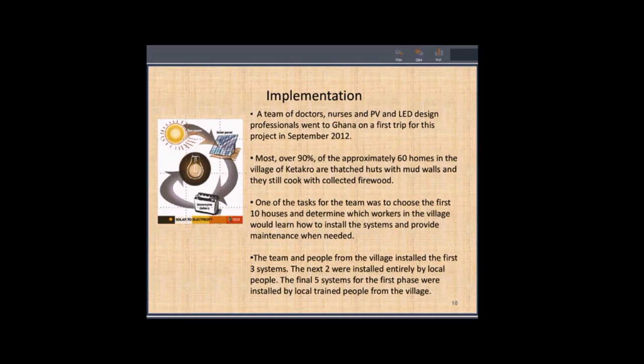So one of the tasks for the team was to choose the first 10 houses and determine which workers in the village would learn how to do this. The team and the people from the village installed the first 3 systems, and the next 2 were installed by the local people. The final 5 systems for the first phase were installed by local people. The whole idea was to transfer the technology, supervise, keep transferring it, and make sure it's working. It's all about reliability, maintainability, and quality all the way through, as high quality as you can get.